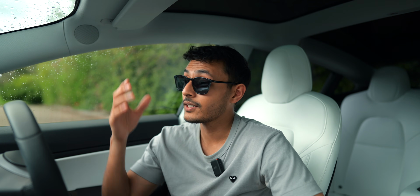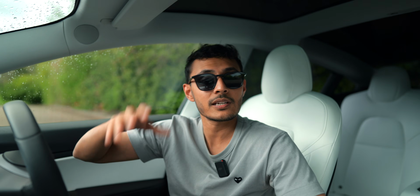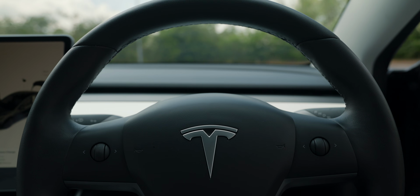If I were to change one thing with this car or add something to this car, it would be a heads-up display. I've mentioned it before. I think a heads-up display in this car makes so much sense.